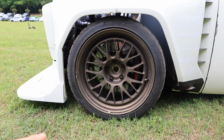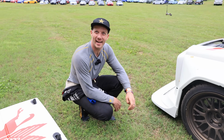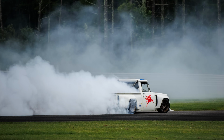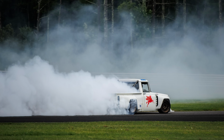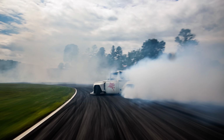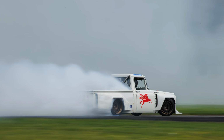So then, does that mean you potentially could time attack this if you wanted to? I mean, brake-wise, we could, yeah. But we're not going to. Yeah, right. It's not very aerodynamic, is it? I would say no. Yeah. I bet it would still do decent. It has the recipe to be quick if we wanted it to, but it's a drift truck.